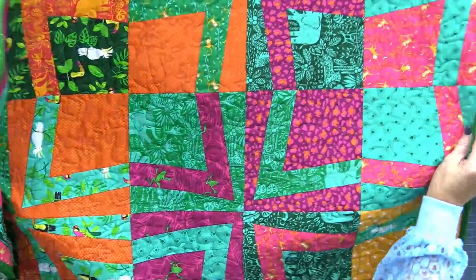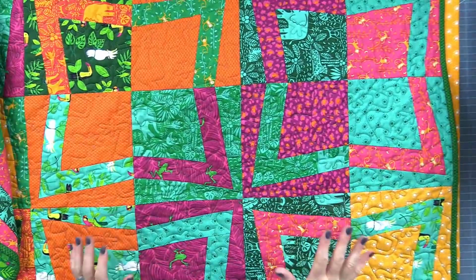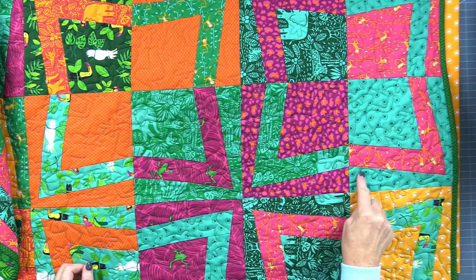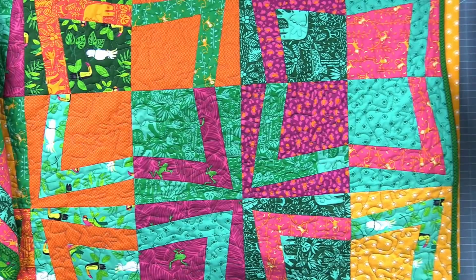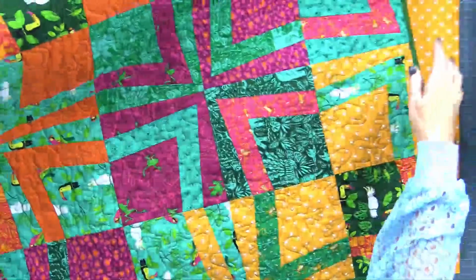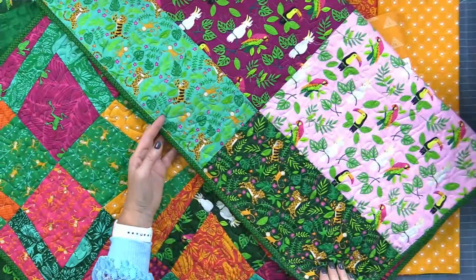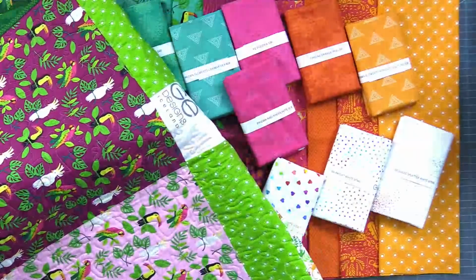So it just goes to show that you don't necessarily have to always think about lights and darks. You can have really vibrant colors and just make sure that you have contrast within each block. And so it really is adorable. And we used some of the leftover stuff on the back.